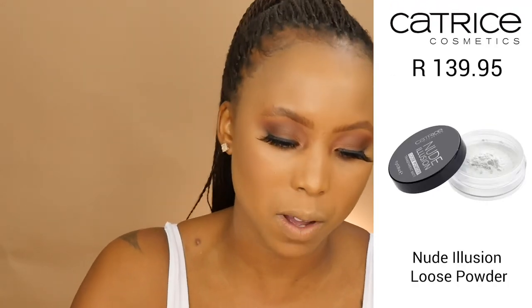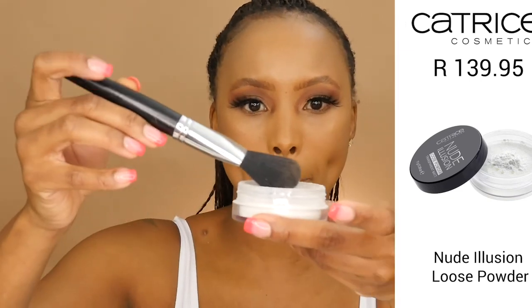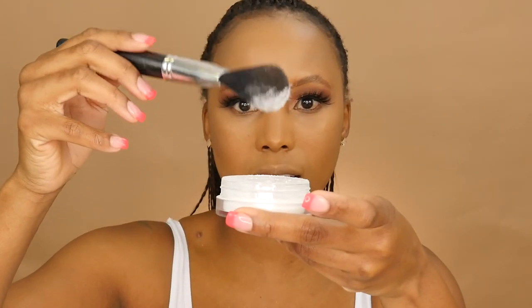Look at that. So we roll back to the Fixing Nude Illusion Loose Powder. Make sure that you don't apply too much. And when you do, you just dab like that. All around your face, not too heavy. Almost like the fairy godmother is about to bless you and give you a Range Rover kind of dust. This is that good girl kind of polish.